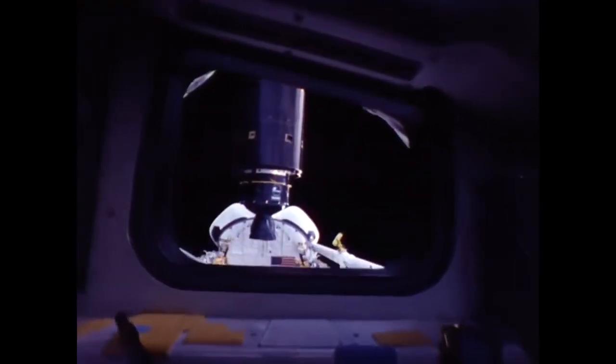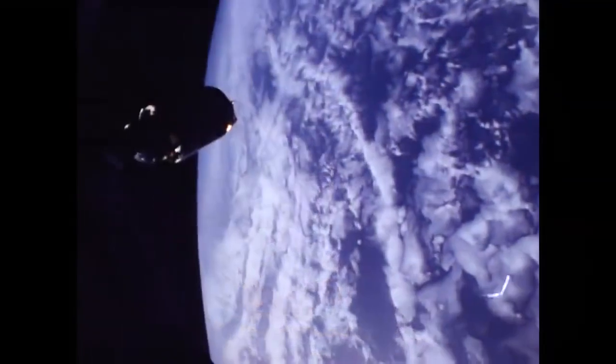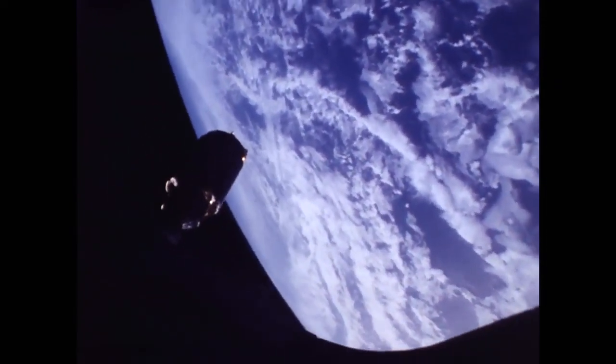Intelsat 6 is released from the cargo bay with a new mini rocket motor for a gentle push to its proper orbit, where it remains today, fully functional.